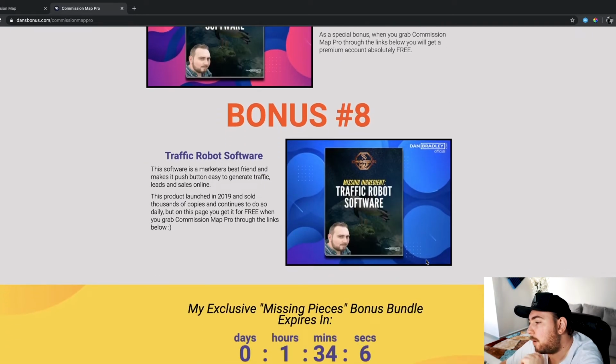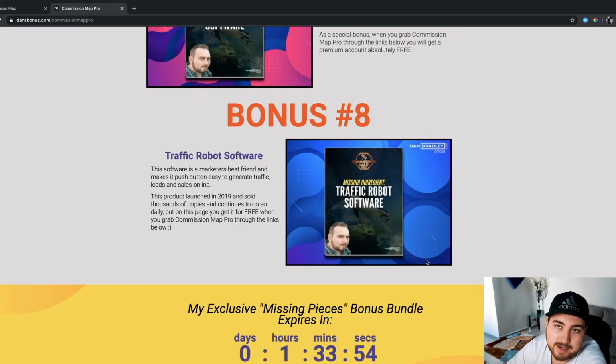And finally, bonus number 8, we've really stacked the bonuses, guys. You'll notice we've done double the amount of bonuses we normally do on this one. Bonus number 8 is the Traffic Robot software. And again, this is going to help you basically push button easy to get traffic, leads, and sales. So this is going to help, again, when plugged in with the Commission Map Pro software, this is going to massively help to 10x your results.